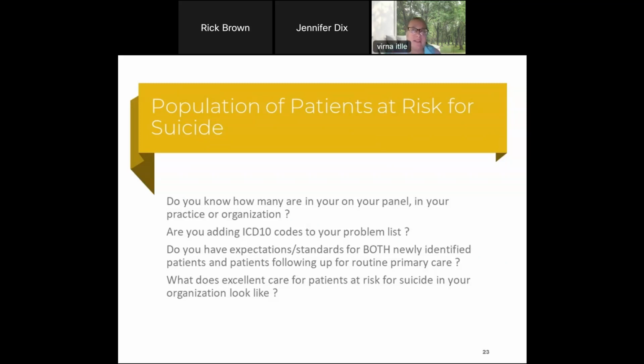So we have systems in place for other chronic illnesses that we ask about. So I always say, I'm diabetic. When I go into the primary care office, they do certain things based on the fact that I have diabetes. So what are you going to do differently based on the fact that someone could be at risk for suicide? And really make sure that you're at least asking someone if they're safe and really giving people language. People don't mind if you put suicide risk on the problem list.